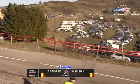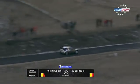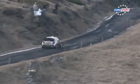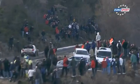Young Belgian Thierry Neuville, 5th fastest on the 3rd works Citroën DS3. Yes, starting his first season with the WRC. This Monte Carlo is about building confidence for him.